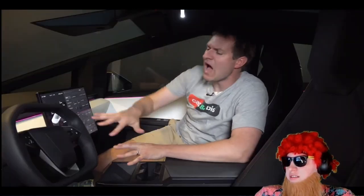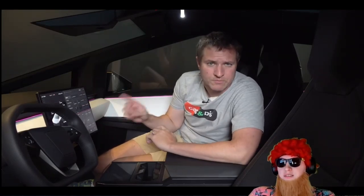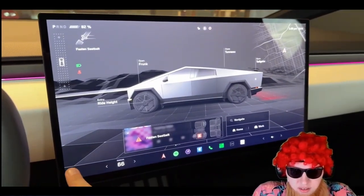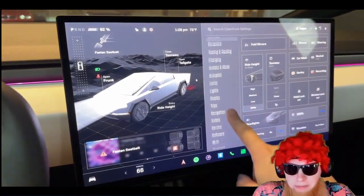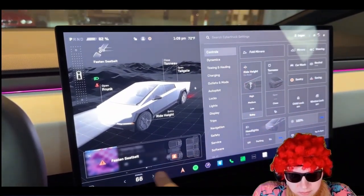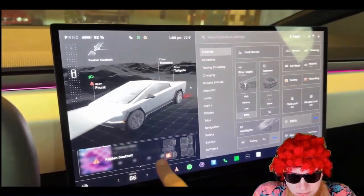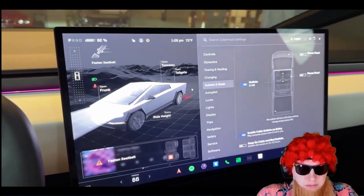Beyond the gear shifting situation, there are other interesting items worth pointing out. The screen interface will be pretty familiar to anybody who's spent time in a recent Tesla. The Cybertruck has a very similar screen interface setup to other Teslas. There's just a different font that's supposed to be more futuristic, and there's a few features that other Tesla models don't have. I'm going to cover the most interesting.